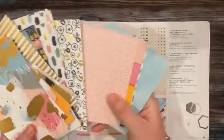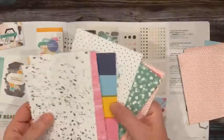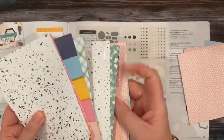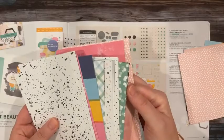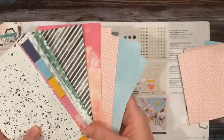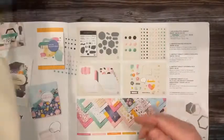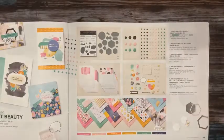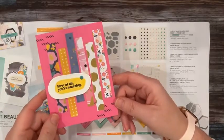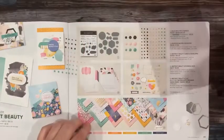And then I think these are all the ones I've been using. And then the back has lots of fun saturated colors, different, bold prints. Just really, it's a really fun set. So I made a fun card kind of showing off the paper. Just here. So this one, you can see all the gold, hopefully, and how fun it is. It's a really fun suite.